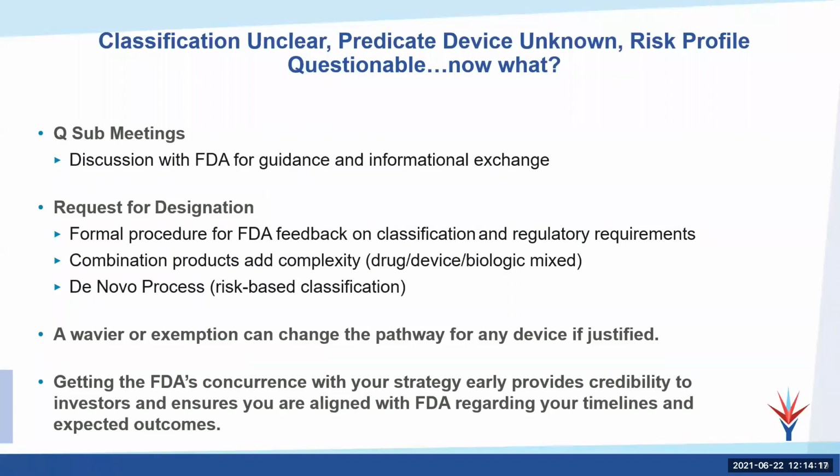So now that I've got you thoroughly ingrained in how do I decide whether I've got a medical device, what its classification is, and how significant its risk is, you've got this dilemma. When you don't know what the classification is, because it's kind of unclear, a predicate device, and we'll get into what that is, that falls under the 510K submission, can't be clearly identified. The risk profile is questionable. So now what are you going to do? Well, you could say you're going to call RTI and we're going to help you work through it. Or you could say, I need help from the FDA. There are ways to get that.